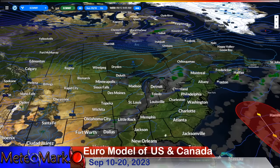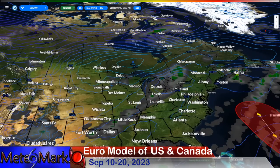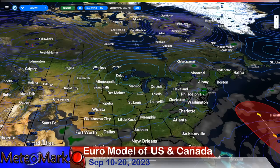Here's our next storm moving in for the 12th as we head towards Tuesday. Big cold front here, area of low pressure, so watch out. More stormy weather is on the way. And look at that. That pushes through the Cleveland area into parts of New York and Pennsylvania as we head throughout 8 a.m. on Wednesday the 13th.